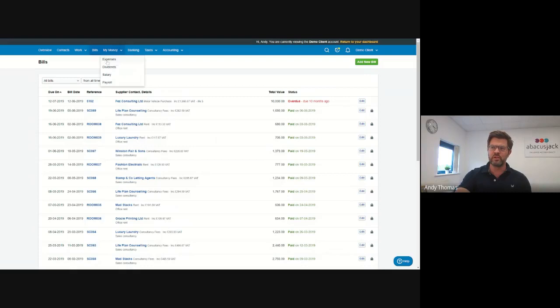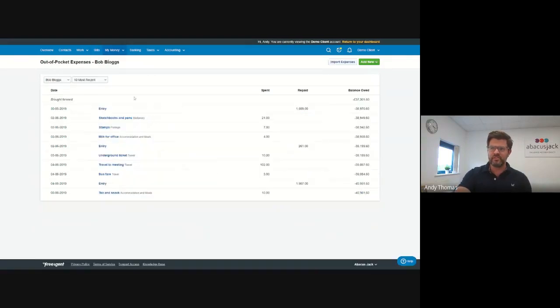First of all, let's look at expenses. This is very self-explanatory. As somebody working in a business, there are going to be times where you've bought things or paid for things out of your own pocket, and the business has to reimburse you that money. So this is simply a way to record those purchases and make sure that your finance team or your accountant can tell you how much you're due back.